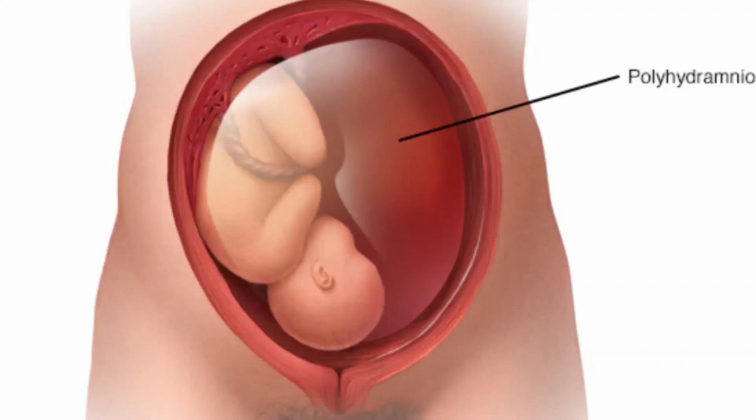This video of mine is about polyhydramnios, and that is the excessive accumulation of amniotic fluid. This is the fluid that surrounds the baby in the uterus during pregnancy. Polyhydramnios occurs in about 1 to 2% of pregnancies. Most cases of polyhydramnios are mild and result from a gradual buildup of amniotic fluid during the second half of pregnancy.